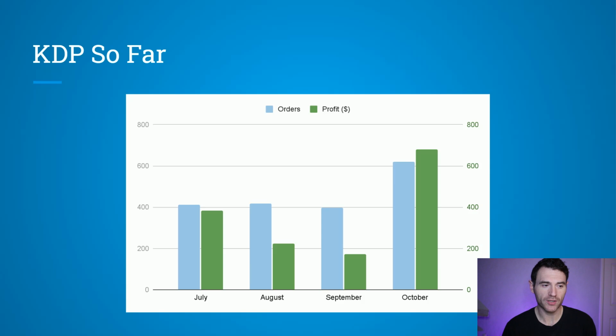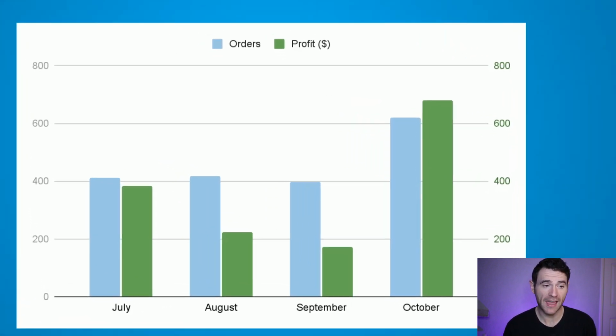So taking a look back at the last few months, we had a steady level of orders and income throughout July, August and September. And then as soon as October came, those Q4 sales started hitting in, as well as some of the new books that I released started to perform quite well. But the growth in October was really promising and I was hoping that that would continue into November. In October, our profit was just under $700 and we had over 600 orders. And so the hope for me was in November that would keep on increasing.